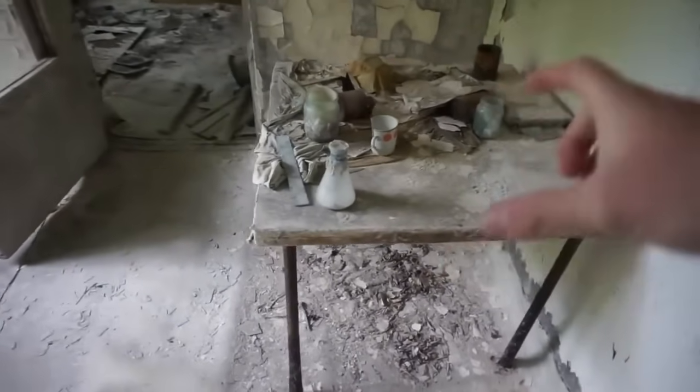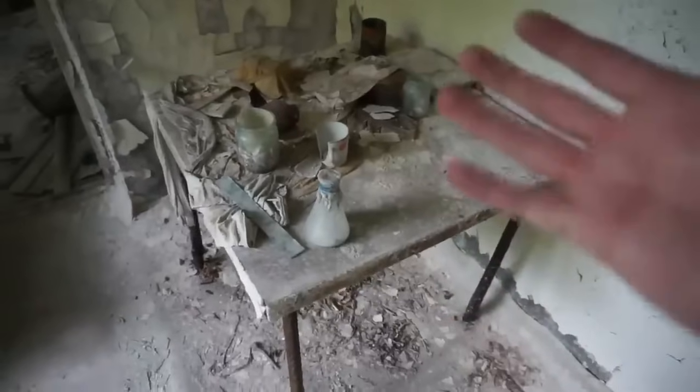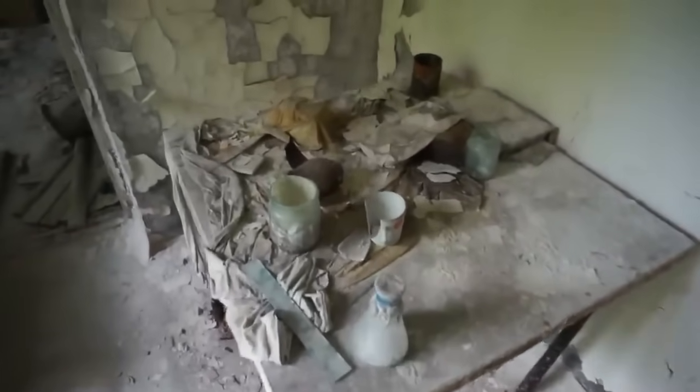Now what you can see on this table here are like experiment tests or some sort of equipment used to do these experiments and to do this testing on the plants and everything that needed testing. Alright, so guys, this is proof that this was an actual kindergarten that got cartoons drawn on the wall.